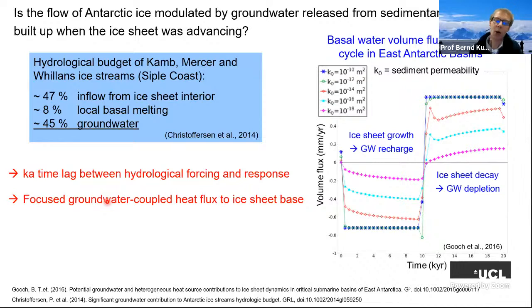And then along with that, the water is relatively warm compared to ice. So if you have water flux going towards the ice sheet base, you're also able to transport a lot of heat to the ice sheet base along with the water itself. And this is what I'll talk about towards the end of this talk in a little bit more detail.